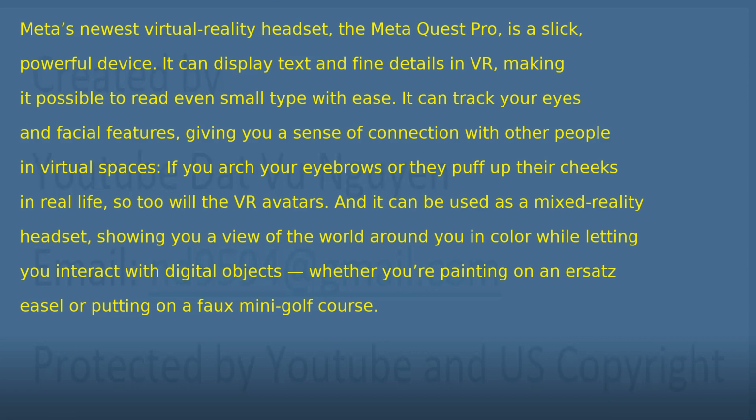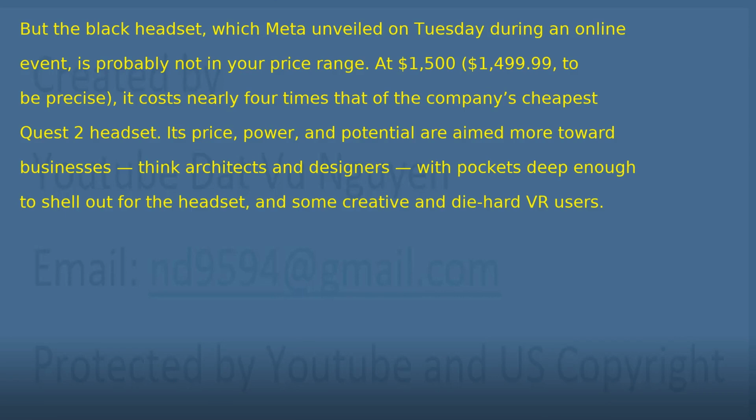And it can be used as a mixed reality headset, showing you a view of the world around you in color while letting you interact with digital objects, whether you're painting on an ersatz easel or putting on a faux mini golf course. But the black headset, which Meta unveiled on Tuesday during an online event, is probably not in your price range.